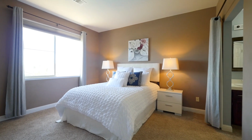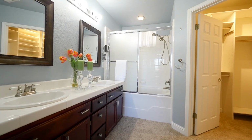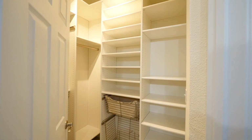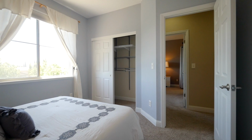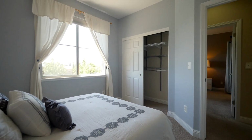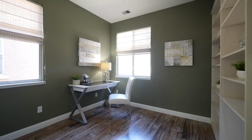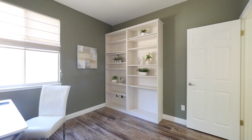The light and airy master bedroom suite overlooks the lake and comes with custom shelving in the walk-in closet. The second bedroom also overlooks the lake with loads of natural sunlight shining through both of the rooms. The third bedroom has laminate flooring and could be perfect for a home office or a guest room.